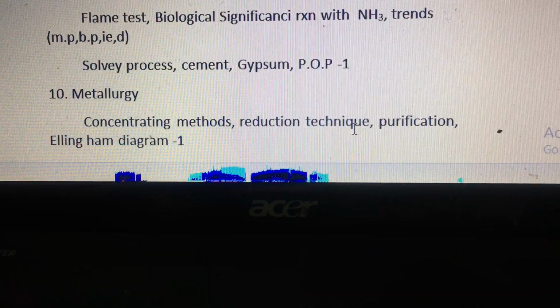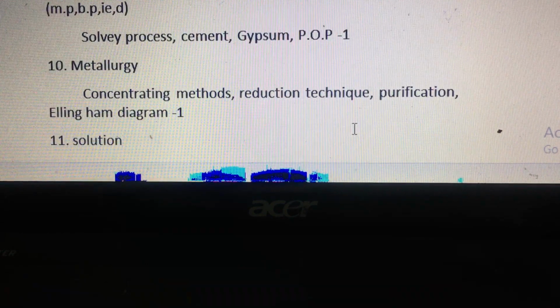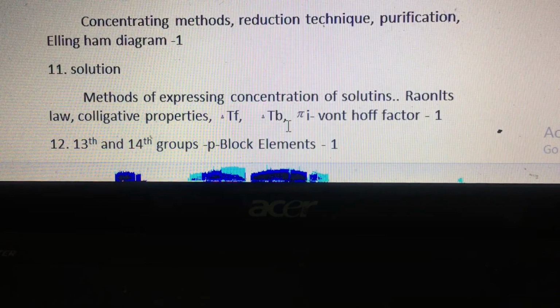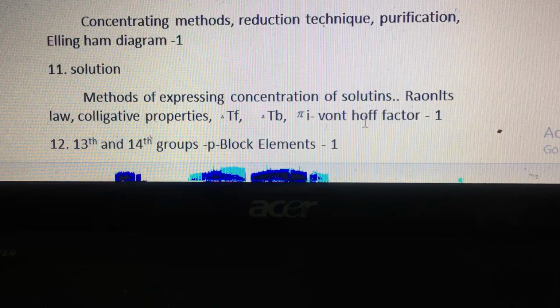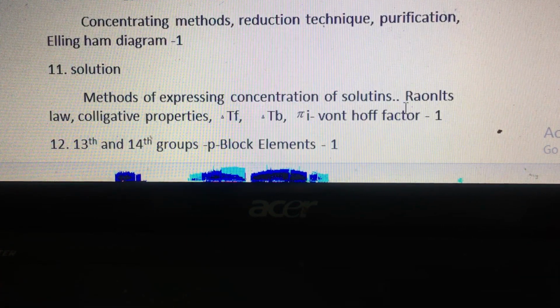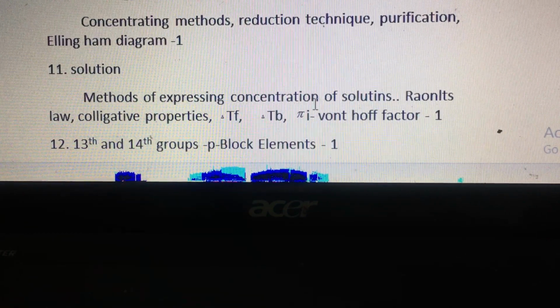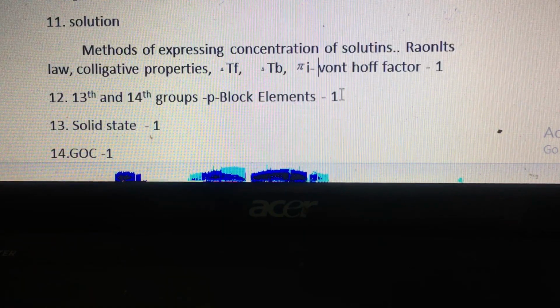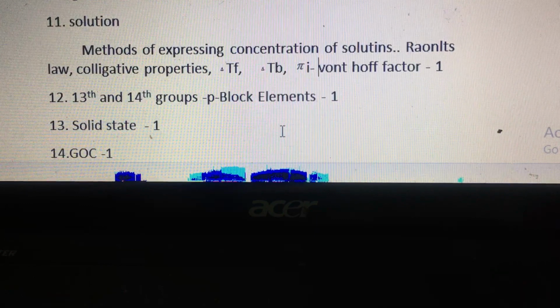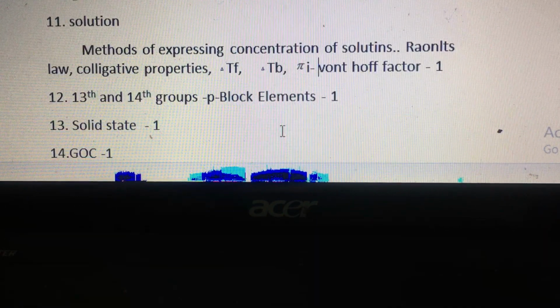Metallurgy is one of the easiest topics in 12th class chemistry, and Ellingham diagrams, you should have a thorough knowledge in addition to these headings. Solutions: of course, you can expect a question most probably on van 't Hoff factor and osmotic pressure. But you should know about methods of expressing concentration of solutions, their interrelations, Raoult's law, colligative properties. 13th and 14th group elements, p-block elements: if you know whatever is given in the textbook about them, expect one question. Solid state is one very important and easy topic.